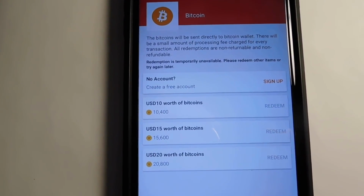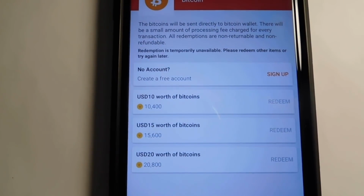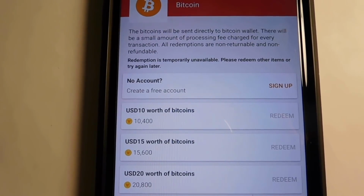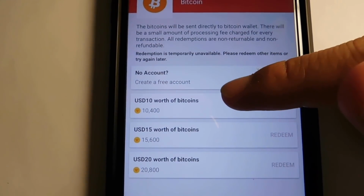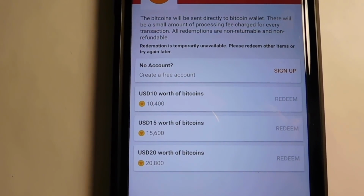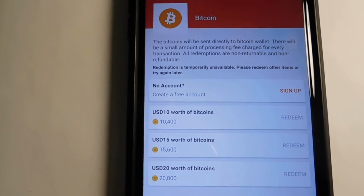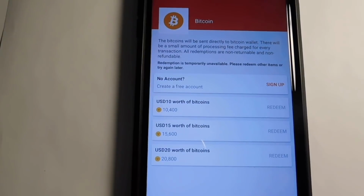So if you are into Bitcoin and you have like, I don't even know what you do with Bitcoin. I don't have Bitcoin myself. But if you're a collector of Bitcoin, then you can get it through this app. So it says there that the Bitcoins will be sent directly to your Bitcoin wallet, and there will be a small processing fee charged for every transaction. So you can see here like $10 worth of Bitcoins is 10,400 coins. So it's a little bit more than 1 to 1,000 that you see for PayPal. But I guess Bitcoin has a bigger potential for earnings because like the rate just keeps on going up and down every single day. So you can actually make more than $10 or less depending on how well Bitcoin is doing in the market.